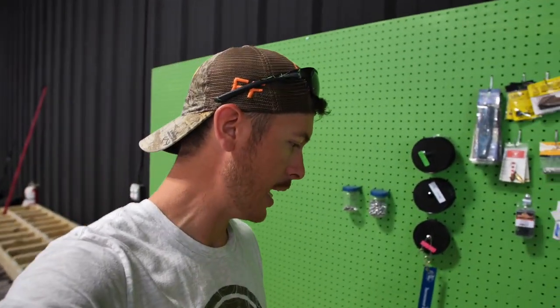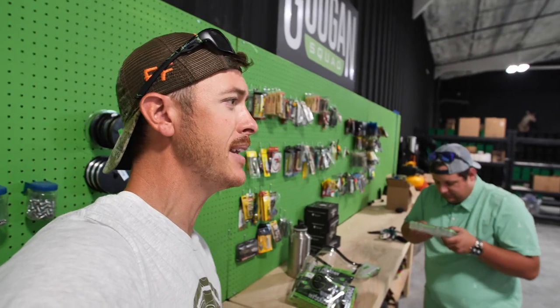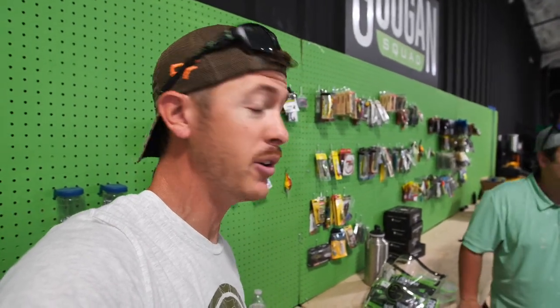So we have plenty of plastics, and we're putting them in our money bags. Y'all, if you've never traveled with these money bags, I use them in my luggage all the time. They're perfect. We've heard that we need to downsize to 4-pound braid. 4-pound braid? I don't even know if that's even made. Apparently it's a thing, and they use it out there.